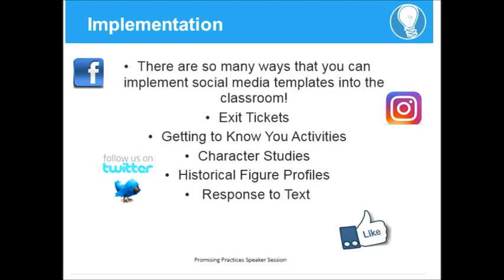And there are a lot of different ways that you can implement the social media templates into the classroom. I use them as exit tickets and getting to know you activities. I usually do a Facebook status or Facebook profile page at the beginning of the year so that the students can tell a little about themselves. Character studies and historical figure profiles, so you could get that across the subject areas. That would be great for history. Response to text. So those are a few of the ways that I have implemented or have thought about implementing the social media templates in my classroom.